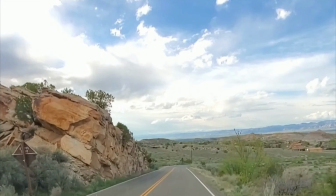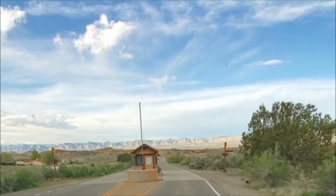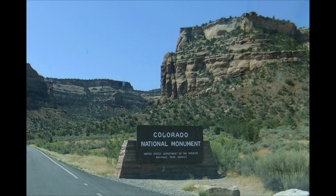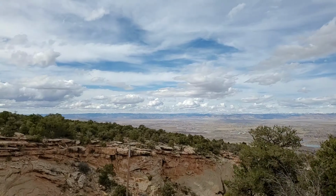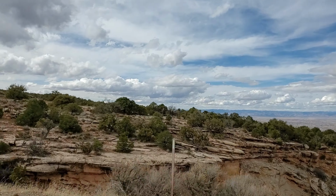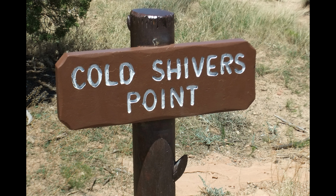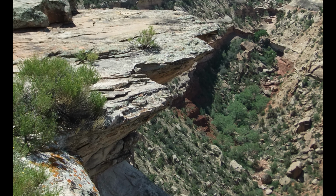This is a perfect day trip, as well as an excellent opportunity for camping and hiking. And you could spend days exploring all the canyons and nooks and crannies of the monument. We've lived in this area of Western Colorado for a year now and have barely scratched the surface of everything that the National Monument has to offer.